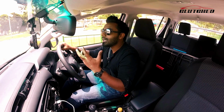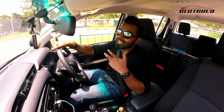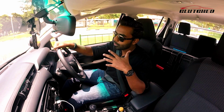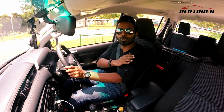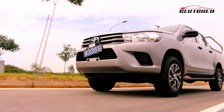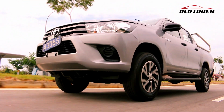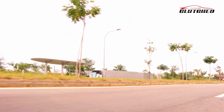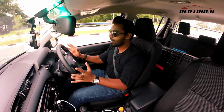You have driven a sedan before. You have driven an MPV before. You may have even driven a 10-foot lorry before. But the moment you get inside a Hilux, you realize this is a totally different ballgame. I really feel like I'm driving some Bigfoot, and if you are into huge, high and mighty vehicles, you will love this.